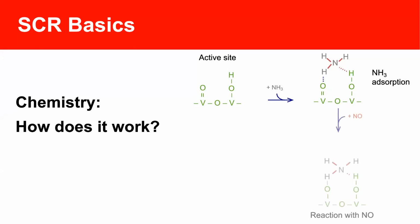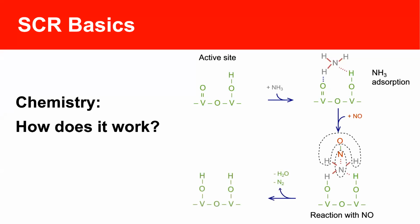And ammonia sits there, and it waits for N2 or NO in this case, for what we're showing, to enter the reactor. There's a chemical reaction with the ammonia and the NO, and then after that reaction takes place, the end result is H2O, N2, which we breathe in the air, and then the active site is available again for the reaction to happen. And this reaction happens millions of times, almost instantaneous. And this reaction just keeps going on and on and on, as long as the catalyst is active.